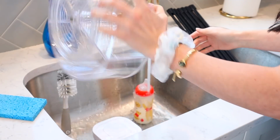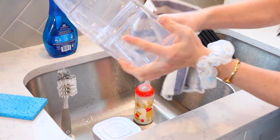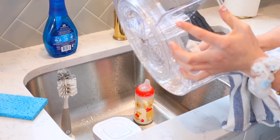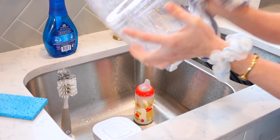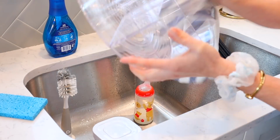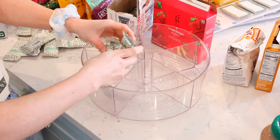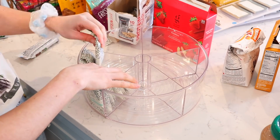One style organizer I always recommend for all over your home are Lazy Susans. There's endless ways to use these. I love them for spices, which we will get to in a little bit. And I also love these for individual snack items. So anything that has packaging on each item and also an exterior package like fruit leathers, snack bars, anything like that. So I just washed it off and rinsed it, then wiped it down.